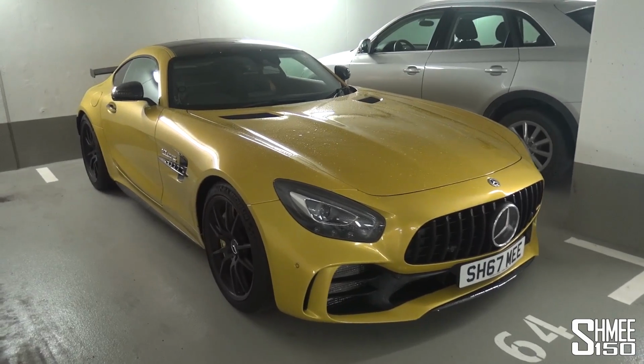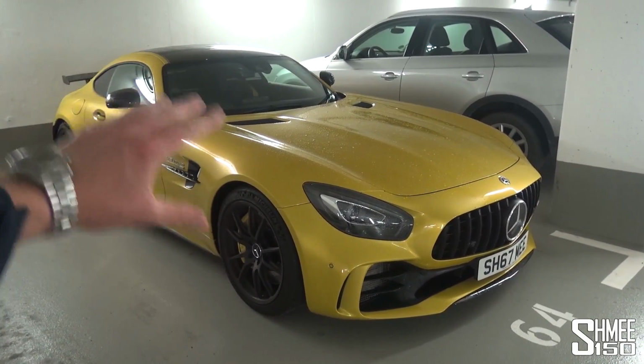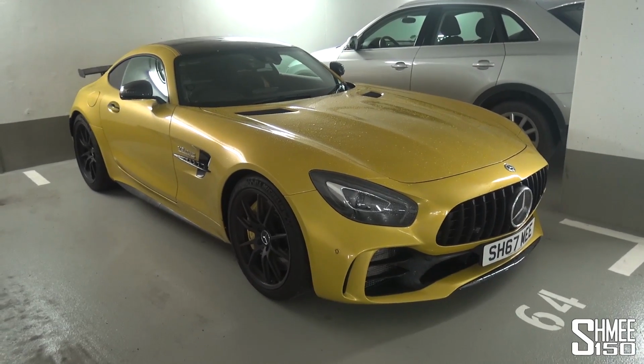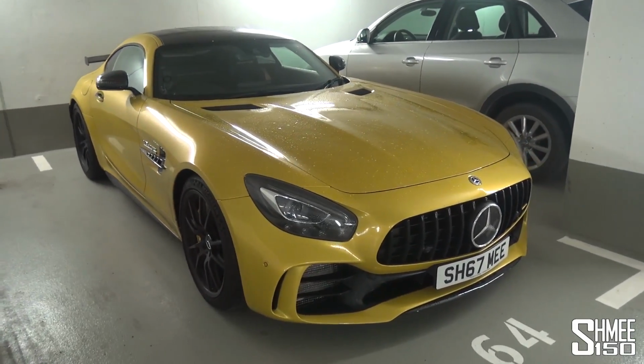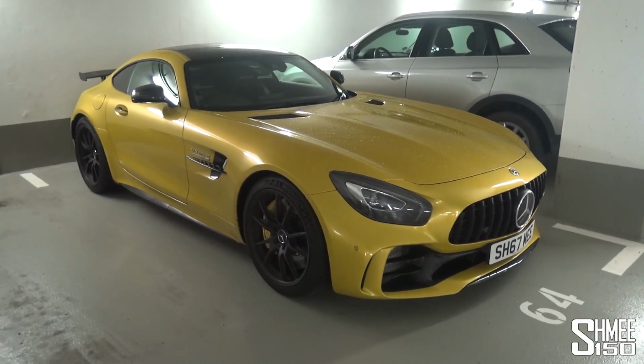So I haven't had much time other than at the Goodwood Festival of Speed to enjoy it with this appearance, but I've got a very long drive right ahead of me to head to an event with the car, so I'm going to get to experience more of what it's like to actually drive with these upgrades.